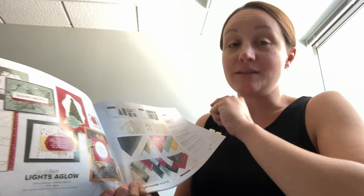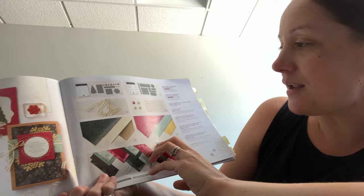Which on the cover, I was like, that's nice. But then when I saw this, I thought that's nicer than nice. And then I saw it in person. I have a sample I'm gonna show you. But you've got a lot of special things in this suite.